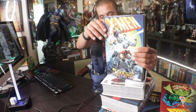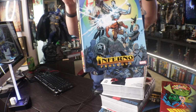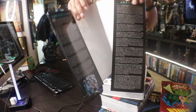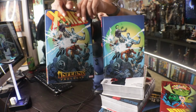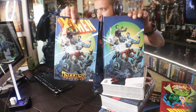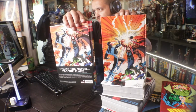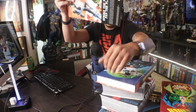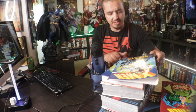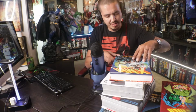So there you go, there's Inferno Prolog. Let's pull this off so you can see that I'm not lying to you. So there's the front, there's your flaps, and there is the back. And if we look here, the front is pretty much just a virgin cover, and the back is pretty much a virgin back, right? Boom, boom. So let's get this cover back on so I can show you what it looks like next to Inferno, if you don't know what it looks like. Covers look great though.